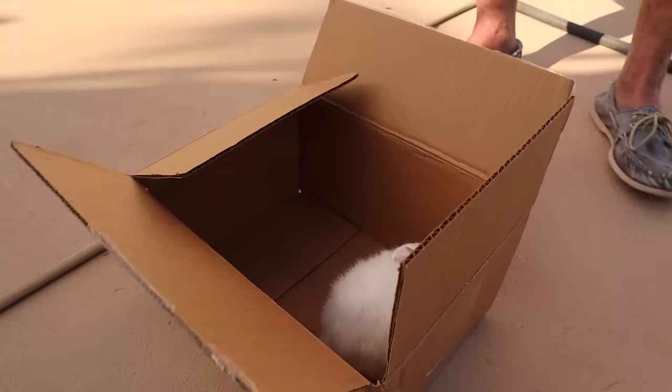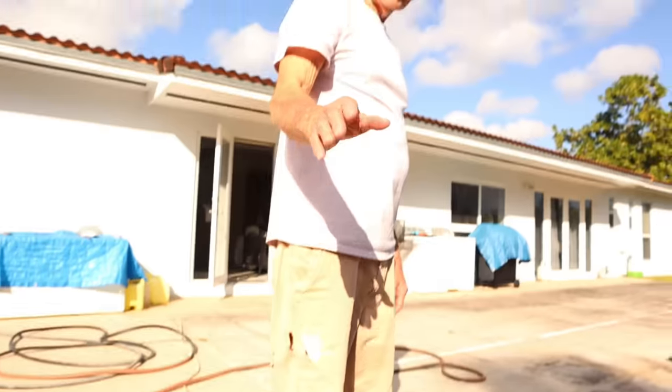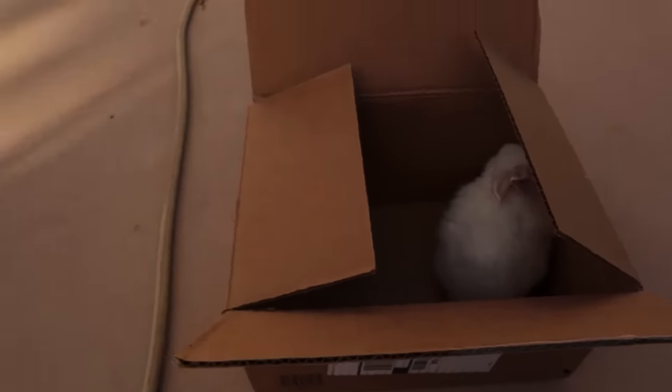There he is. So I'm going to take this little guy home right now. My sister's going to tend to him. Hey, listen, Jacob, thank you so much for coming over and getting this rabbit, because I was afraid something really bad was going to happen to it. Yep, that's what I do.